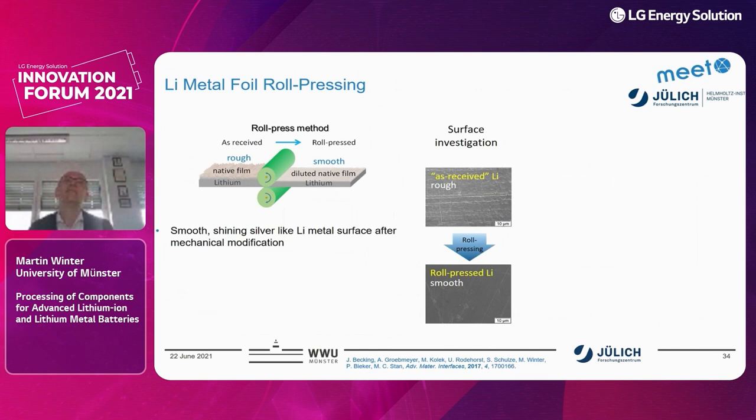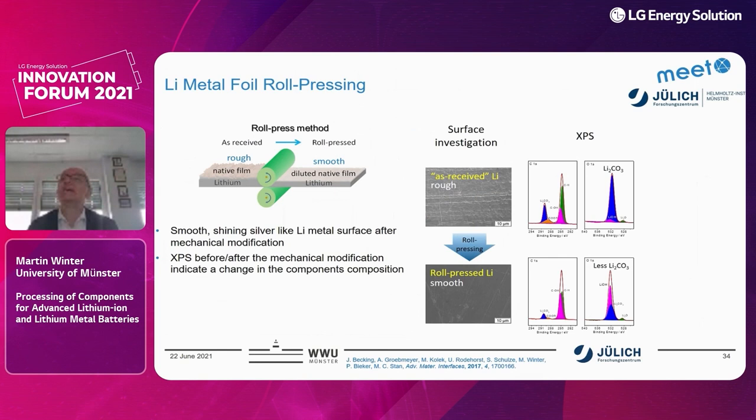What is very interesting to note is that the as-received lithium is always very rough. So you should not wonder that you get dendrite deposition on the as-received lithium, because there are a lot of inhomogeneities which lead to preferable sites for lithium metal deposition, and this then leads to inhomogeneous lithium deposition. After roll pressing, you get a much smoother surface, and also a different composition of the surface film.